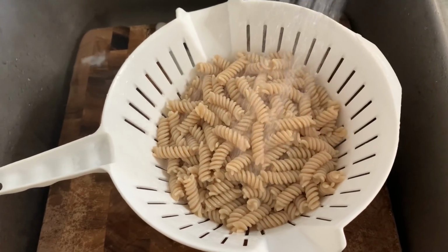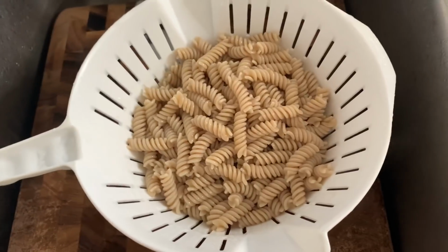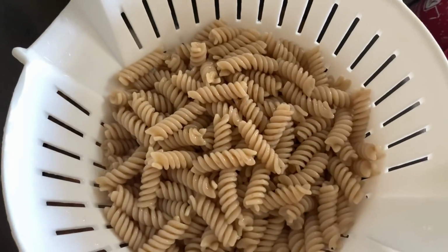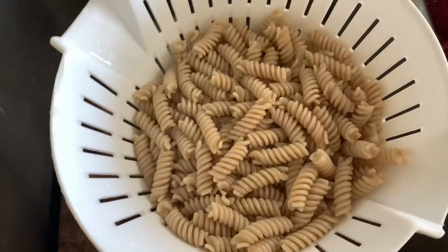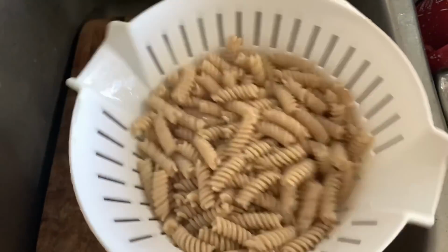But the great thing about this is if you want to have this hot, go for it. Keep it in the pot or strain it, put it back in the pot, put the fire on low, throw everything in there, and then let the spinach wilt. And then you have like a hot pasta bean dish. But we're gonna do this fresh, so you know, it's so versatile.